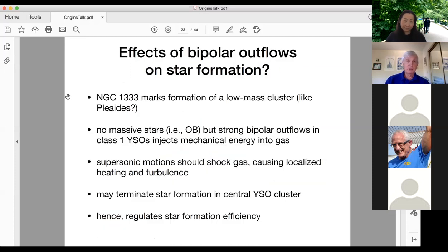And so what can we say about the bipolar outflows in terms of how that affects star formation? This looks to me like the formation of a low mass cluster that in 100 million years or so might look like the Pleiades. There are no massive stars, but there is strong bipolar outflow activity from a number of the class 1 young stellar objects, and they're clearly injecting mechanical energy into the gas. And the supersonic motions must be shocking the gas and producing heating and injecting turbulence into the cloud. And all of this dynamic activity is likely to at least terminate star formation in the center. And so these bipolar outflows should have some kind of a regulation effect on determining the star formation efficiency.